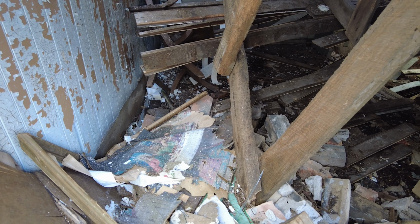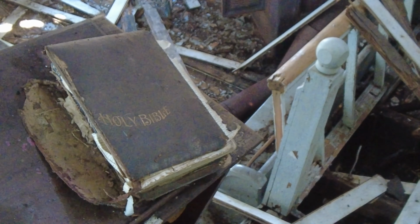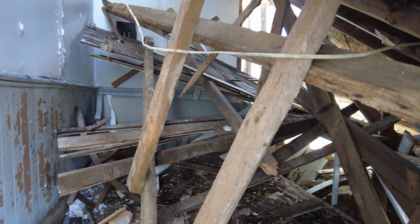If you have a look right there, there is the picture of the Last Supper that was on the wall. Pretty much didn't move at all over the last 10 years. And, well, now there it is. There is the big leather Bible down there. It's fallen. It's crumbled. It's in shambles. There's another Bible over there. And there's a pew back there.